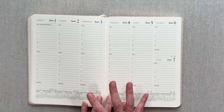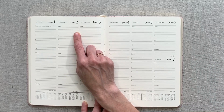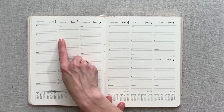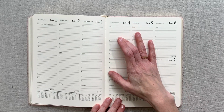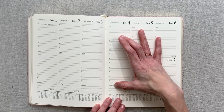This vertical hourly layout gives you three lines at the top after the note section before you start at 8 a.m. And it goes from only 8 a.m. to 6 p.m. It does give you lines on the half hour, so you have a whole line for the half hour. I love having the generous line spacing and all the room. Honestly, I never have any appointments. I don't need to schedule anything before 8 a.m.